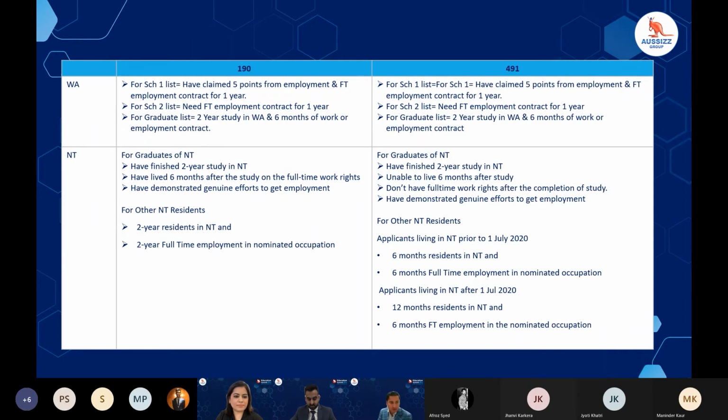Okay, and also for NT, which is the Northern Territory, commonly known as Darwin as well. It has two streams: for graduates and for other residents. For the graduates, those who have finished 2 years of study in NT and have lived 6 months after the study on full-time work rights. Just make sure that you have full-time work rights after you finish the study and have demonstrated genuine efforts to get employment, then you will be eligible for 190 for those who finished the study in NT.